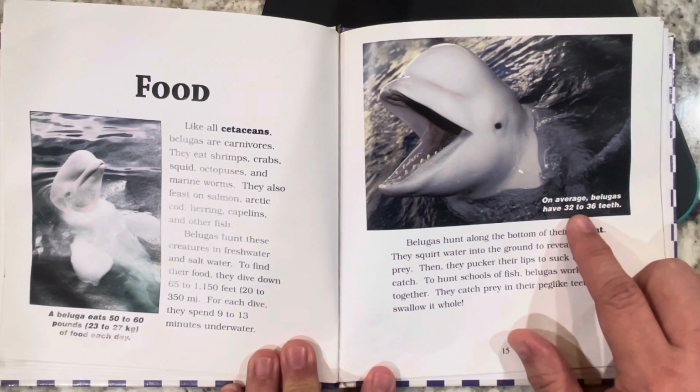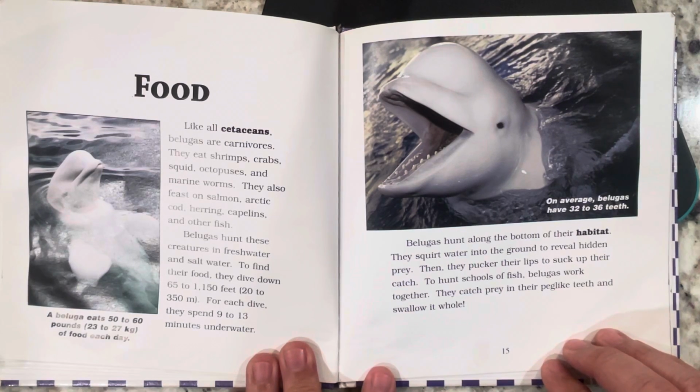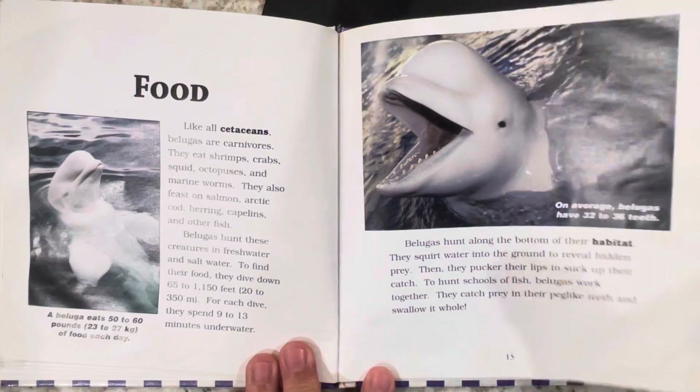On average, belugas have 32 to 36 teeth. Belugas hunt along the bottom of their habitat. They squirt water into the ground to reveal hidden prey. Then, they pucker their lips to suck up their catch. To hunt schools of fish, belugas work together. They catch prey in their peg-like teeth and swallow it whole.